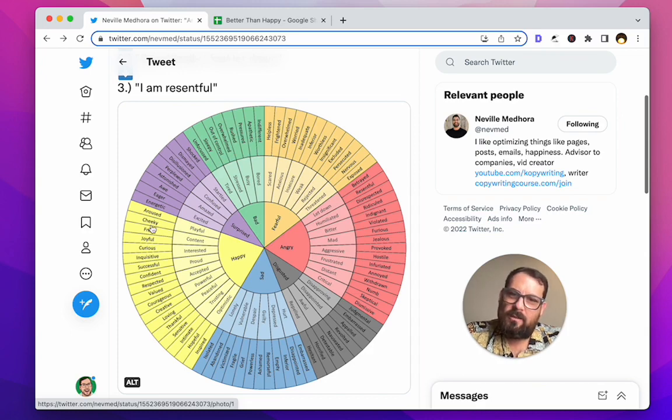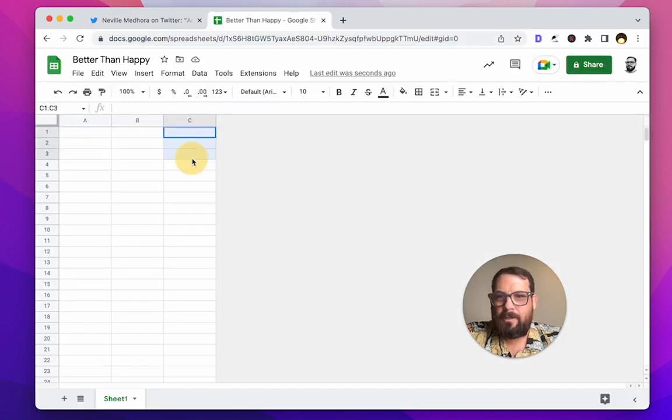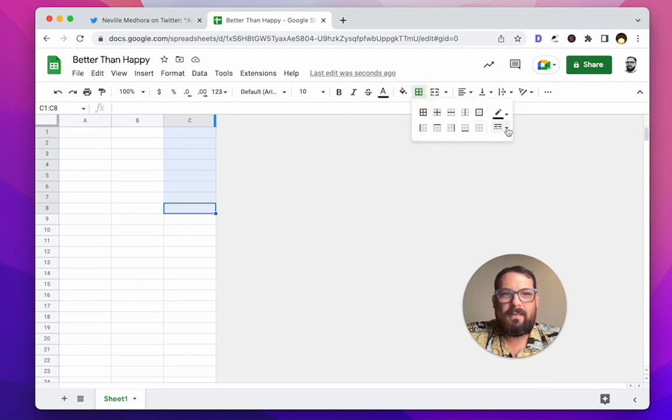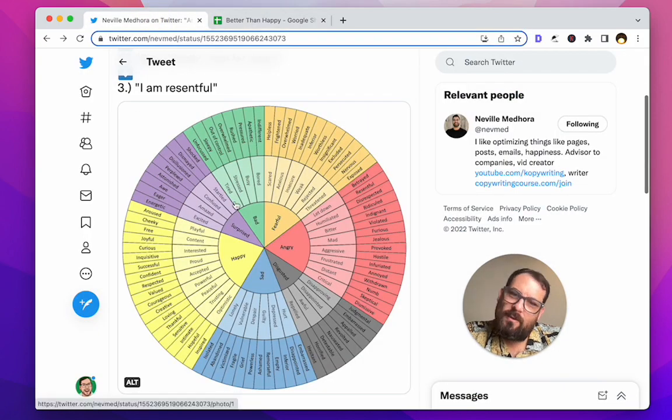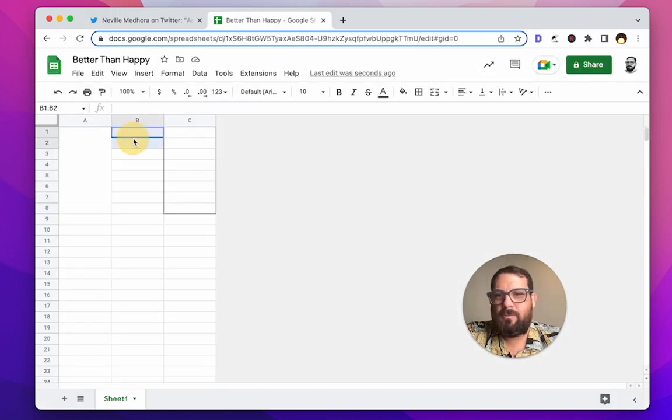We got how many in purple? 1, 2, 3, 4, 5, 6, 7, 8 rows. We're going to need 8 rows here. I'm just going to delineate these by a border. We're going to get rid of this later, but I just want to do that because we need to take this one and merge it. And then how many do we have here? We have 4. Each one has 2. That's super easy. We're going to merge 2 of these together.